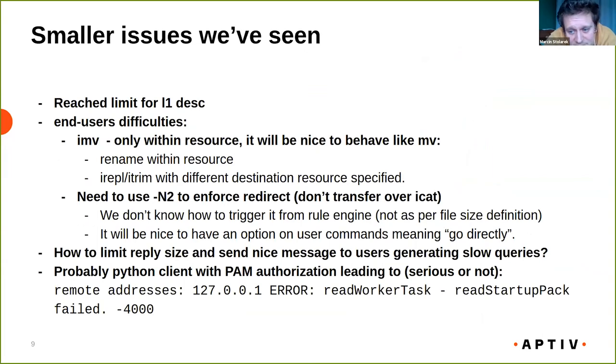Okay, going closer to the end of the presentation, I'm just mentioning a few small issues that we noticed working with iRODS. Some of the user tools are not very natural, like imv. It would be nice if it could work more like a standard mv. So it's a rename when called for the same file system, but if it's called for different resources, for instance, with a specification of the destination resource, making it internally a replication and trim would be nice. It was very confusing for one of our users.